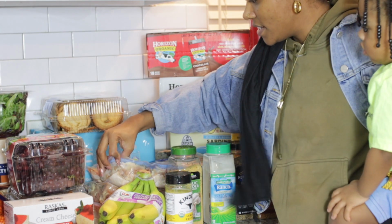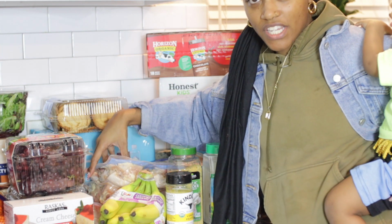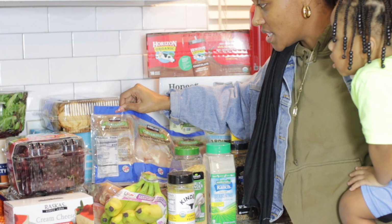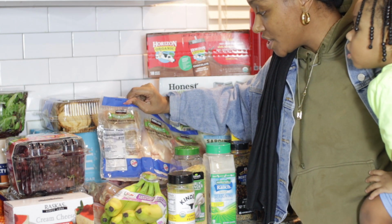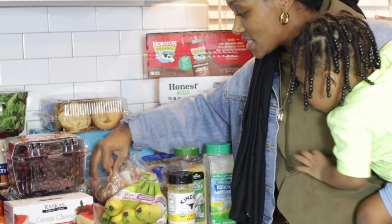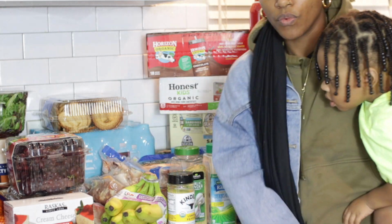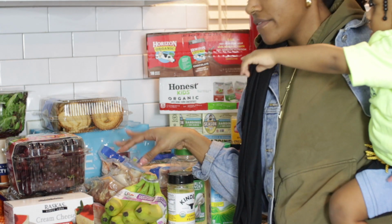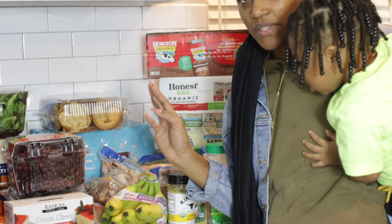What else? Oh, we had a few packs of chicken. We got some chicken, but it's raw. We don't eat it like this. We got some hearty chicken wings. We also got a pack of chicken thighs and some chicken breasts. Most of the breasts I'm going to cut up to put in the salads, but we'll probably have the other chicken for meals or meal prep and stuff like that.